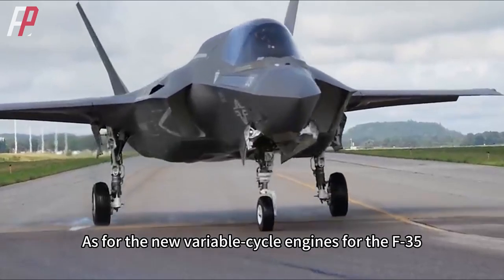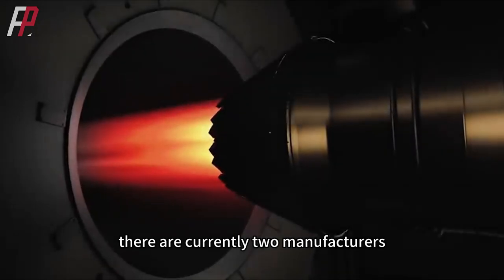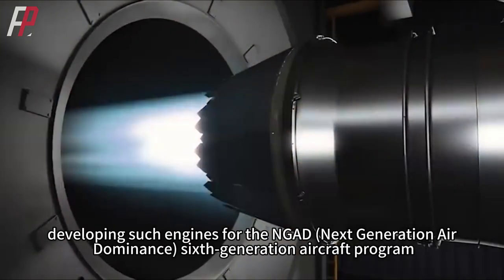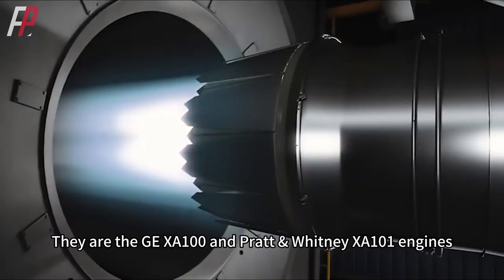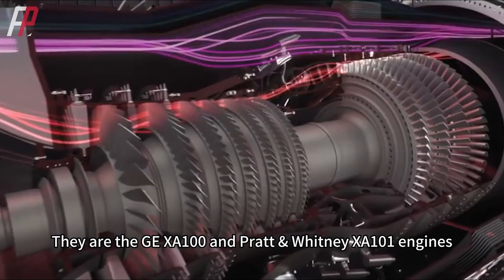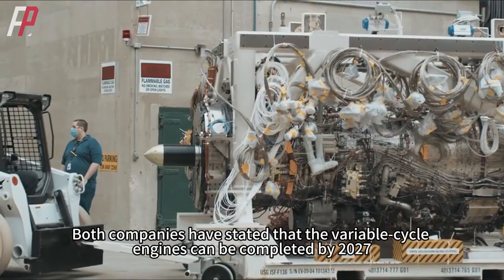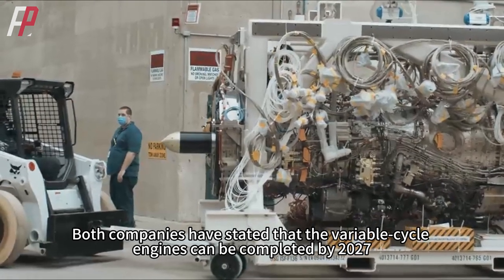As for the new variable cycle engines for the F-35, there are currently 2 manufacturers, Pratt & Whitney and General Electric, developing such engines for the NGAD's 6th generation aircraft program. They are the GXA-100 and Pratt & Whitney XA-101 engines. Both companies have stated that the variable cycle engines can be completed by 2027.